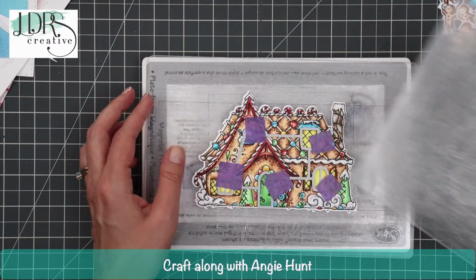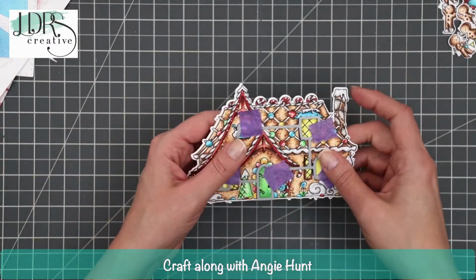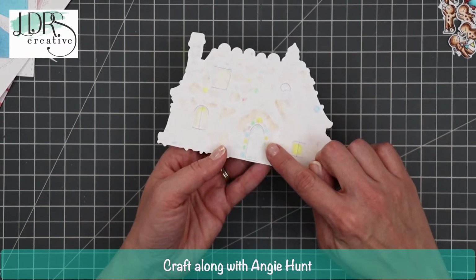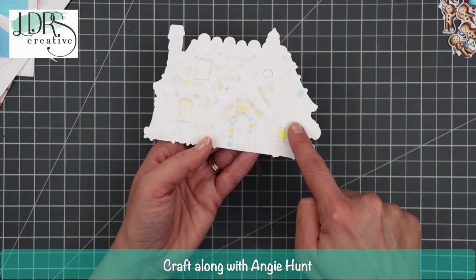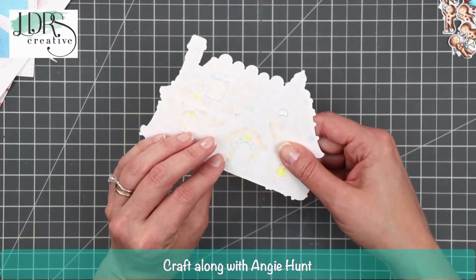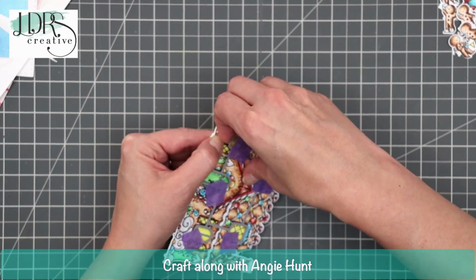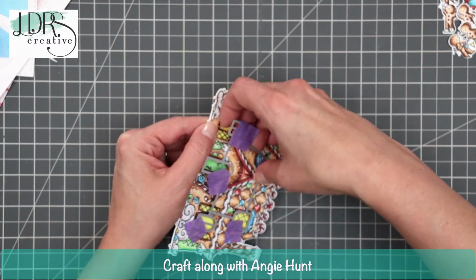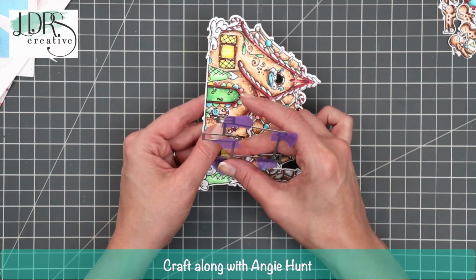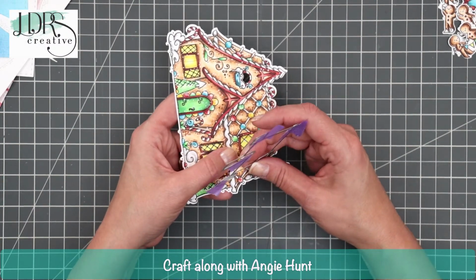All right, I'm going to hand this off to you. Thank you, my darling. And now you can see on the back, you can see where it cut. And we're going to get this off of here carefully. Another reason why I use my tape over and over again is I don't want it to be so sticky that it tears the paper.